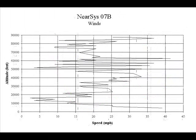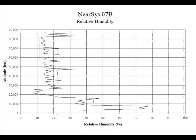Since this flight took place while central Nebraska was under the influence of a high-pressure system, the winds were light. There is no jet stream at altitude. Photographs show some clouds and lots of haze. Relative humidity measurements show that most of this was low, occurring within the first 15,000 feet of the mission.